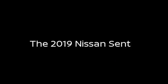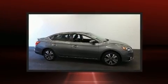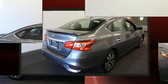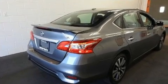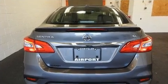The 2019 Nissan Sentra. This four-door, five-passenger sedan just recently passed the 20,000-mile mark. Smooth gear shifts are achieved thanks to the 1.8-liter four-cylinder engine. And for added security, dynamic stability control supplements the drivetrain.